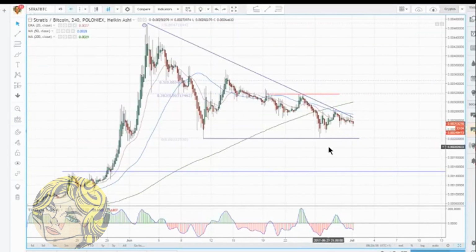So for Stratis, I think, unless we just go sideways here, if we lose that low from yesterday, we're going to come all the way back and retest this bottom support here at 222.